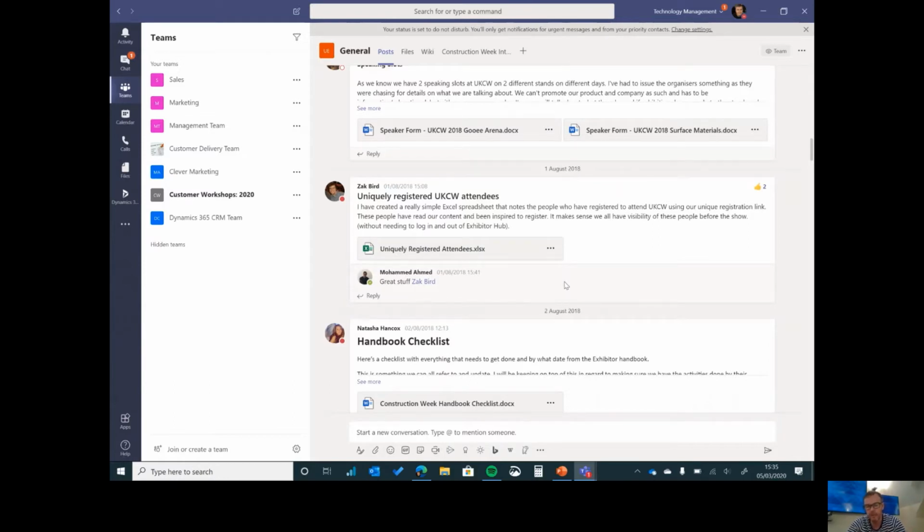And as I said, you can have lots and lots of channels within your teams covering lots of different subjects that you can drop in, get up to speed quickly without having to pester somebody and say, what's happened today? You can see it all very quickly. We can have files in here, so we could see registered attendees who are going to be there.